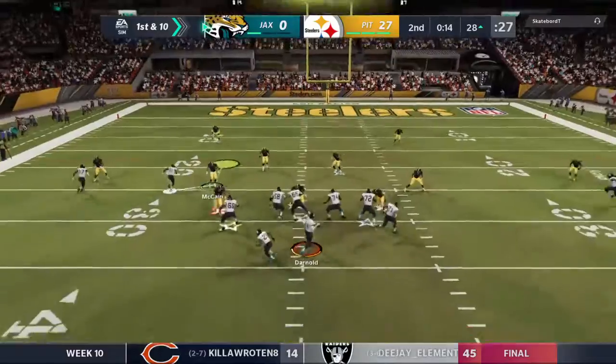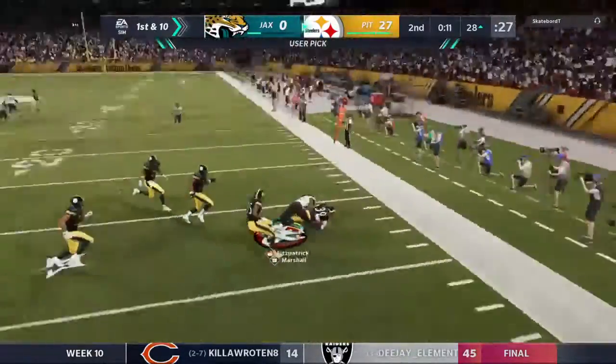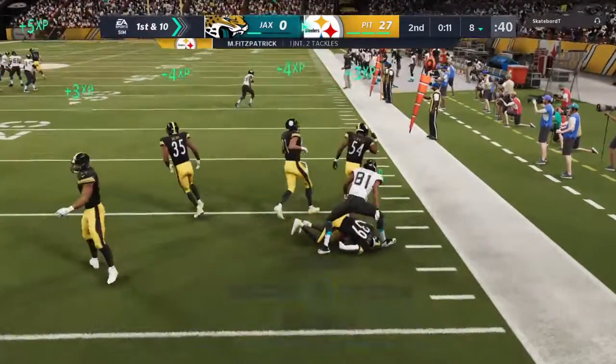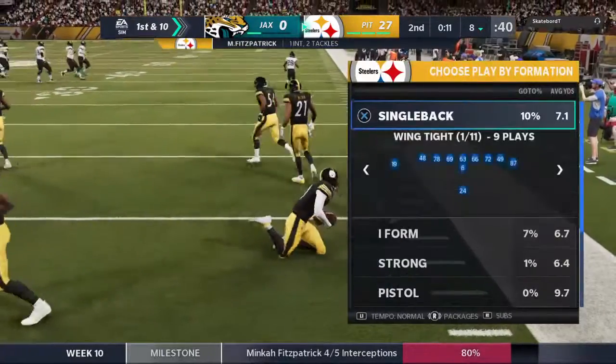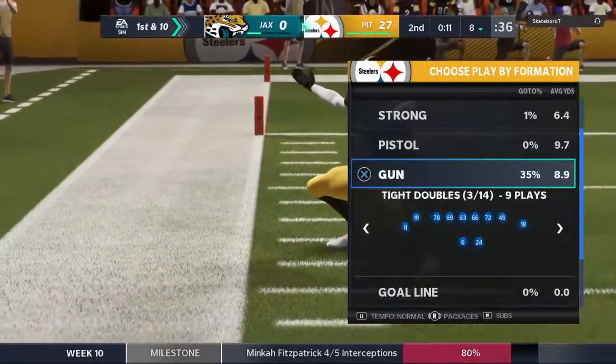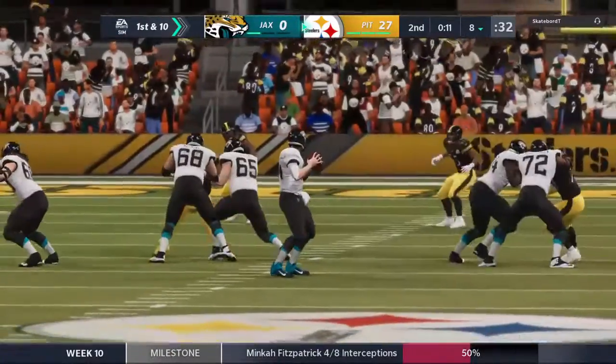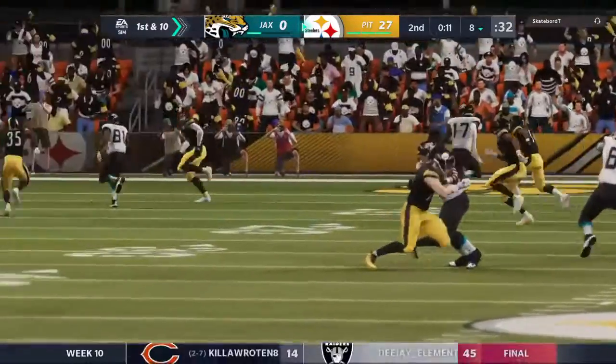On 1st down, it's Darnold. Into a double team, and it's intercepted. Picked up by Minka Fitzpatrick. And his guys have got it back at the closing stages of the first half. The Steelers take over 1st and 10 at their own 8-yard line.